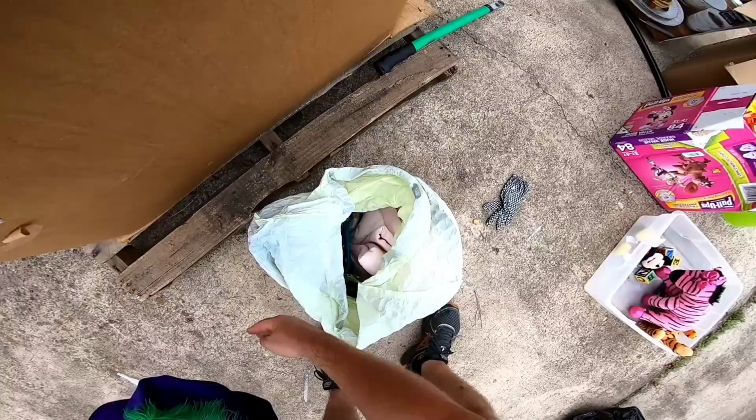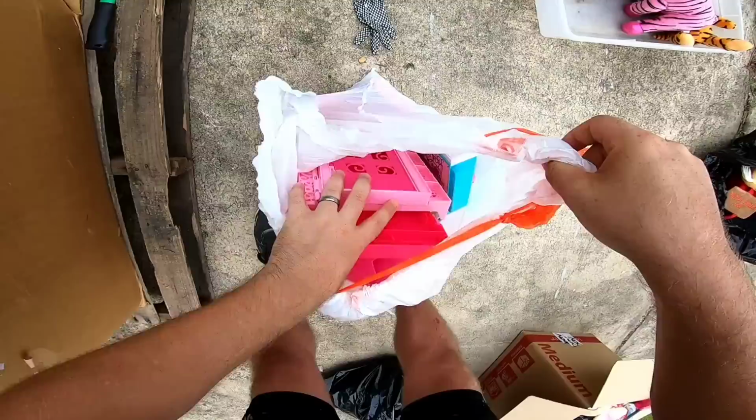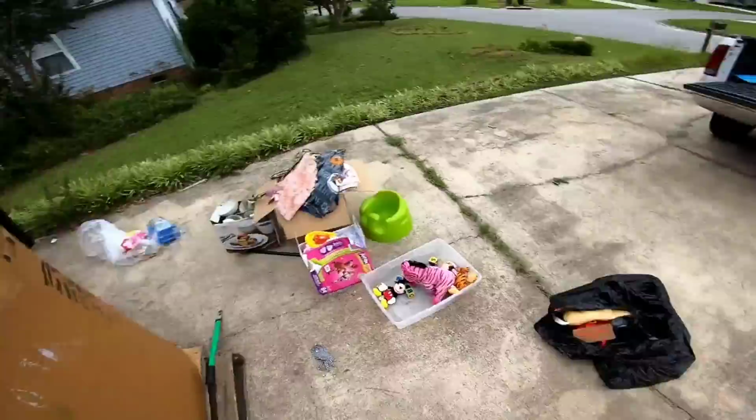Mardi Gras. This is definitely a Mardi Gras suit. Donate that. I have no need for a Mardi Gras suit. This is a Barbie playset or something. I don't really see anything of any value. I'll just redonate it. There's another block.